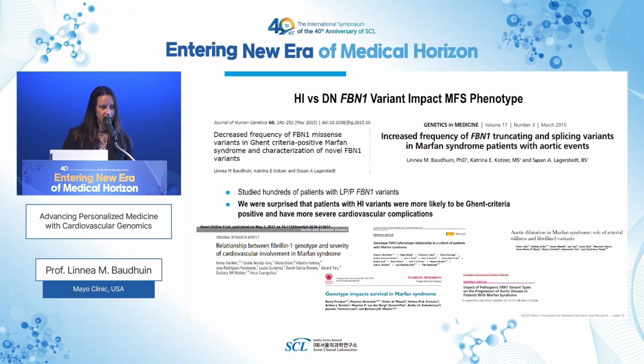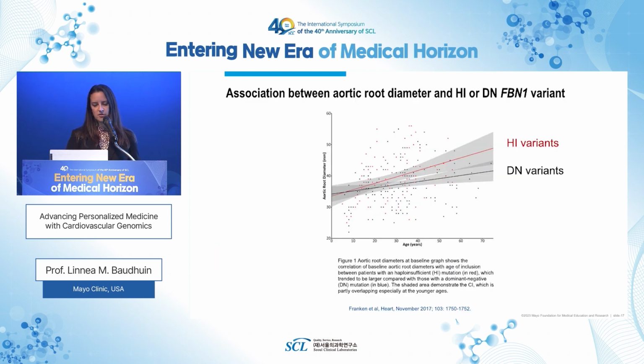we studied these patients with likely pathogenic and pathogenic variants, and we were surprised that the patients with the haploinsufficient variants more often met Ghent criteria for Marfan syndrome, which is the clinical criteria, and they also had more severe cardiovascular complications. And this was demonstrated by numerous other studies. It was corroborated. And this graph here shows the correlation between aortic root diameter and the haploinsufficient versus dominant negative variants. So again, this is just a nice highlight of why genetic testing is important for these conditions and how specific variants can give you a better idea of prognosis.